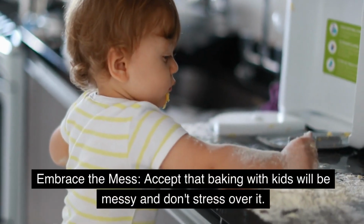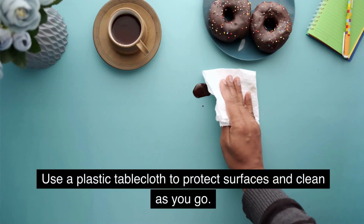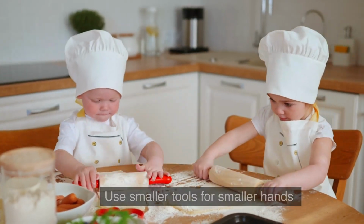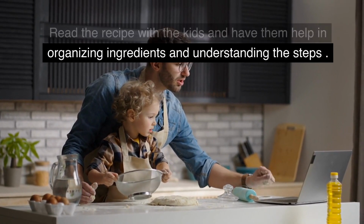Embrace the mess. Accept that baking with kids will be messy and don't stress over it. Use a plastic tablecloth to protect surfaces and clean as you go. Use smaller tools for smaller hands. Read the recipe with the kids and have them help in organizing ingredients and understanding the steps.